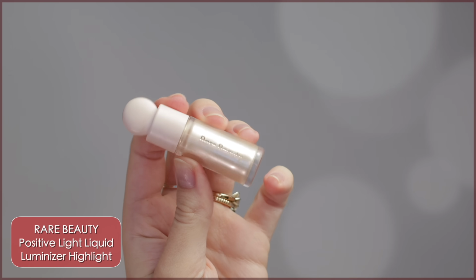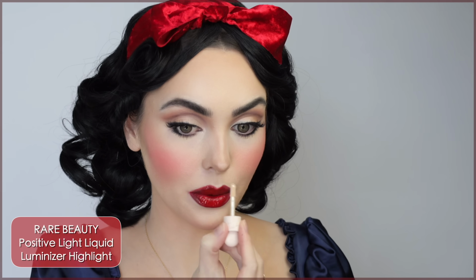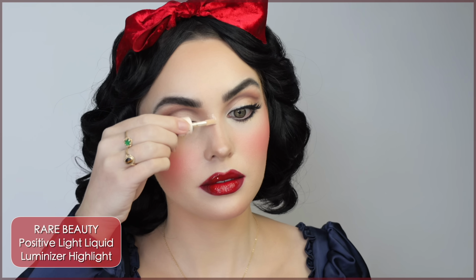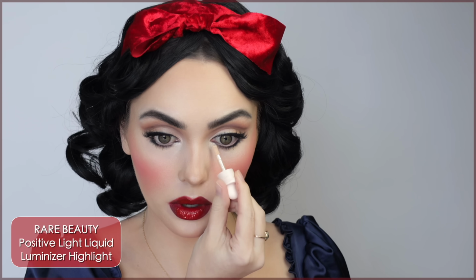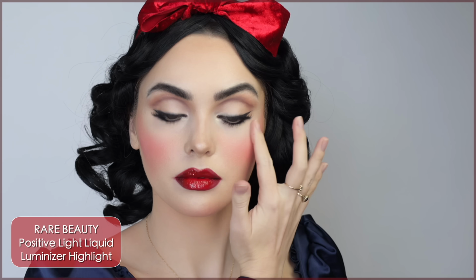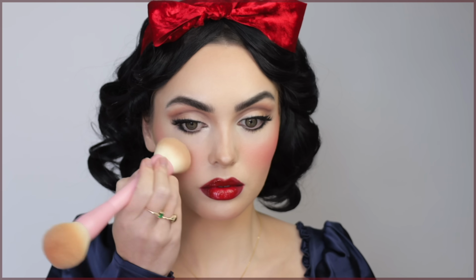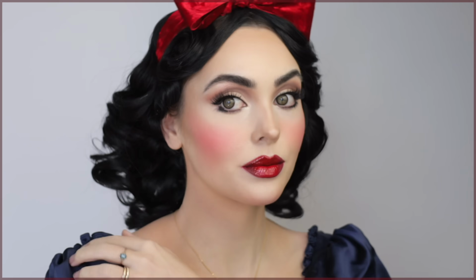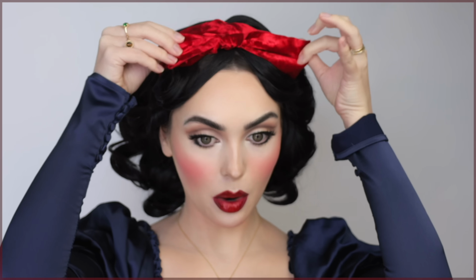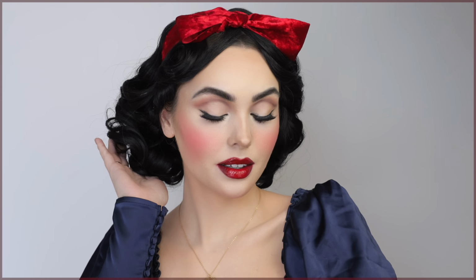Perfect. I have a tiny Rare Beauty Enlighten highlight. I'm gonna add this to my nose. Why not add a little more highlight? Inner corner. The highlight really elevates this look, makes it even more surreal. Adding even more blush. This bow reminds me of Kiki's Delivery Service. It's just velvet, I just made it.